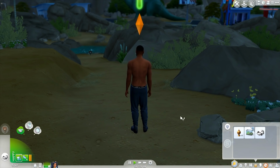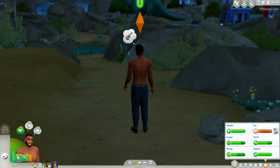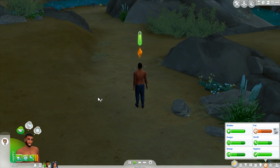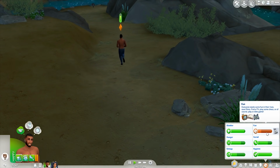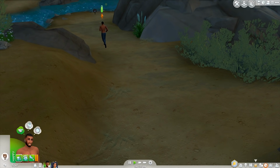So this should give him fun. Yes, mod. You better work, mod. Okay, he gonna go fishing. Okay, now go fishing. Does it still give him fun? Ah, doesn't work. But can you do two things at the same time?